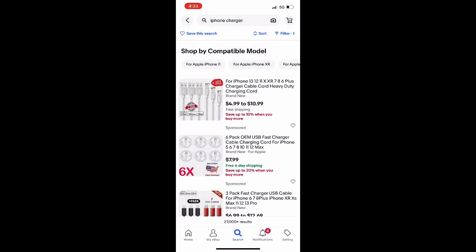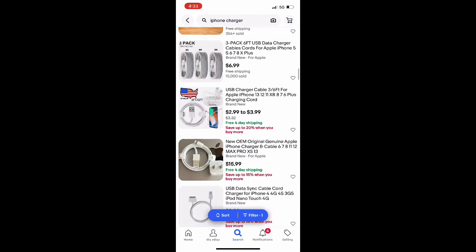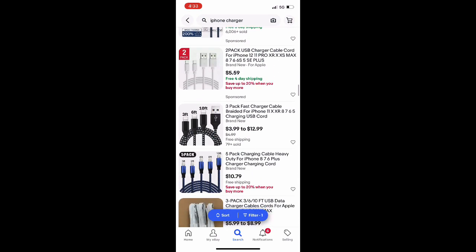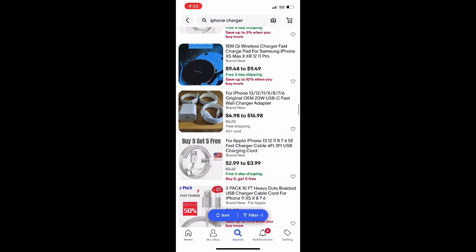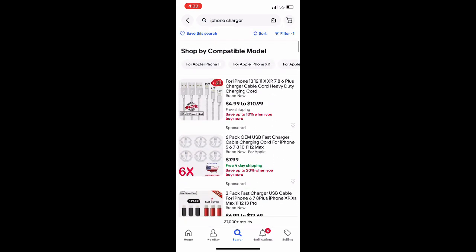It's going to take a second to load, and it comes up with most of the same search results, but if you scroll down a little bit more and continue to scroll, you will not see a single one that has shipping costs in it. All the prices that are listed there are the exact prices that you will pay, which is super nice when you're shopping and trying to calculate expenses and you don't want to necessarily calculate shipping in there as well. It's just one flat rate.